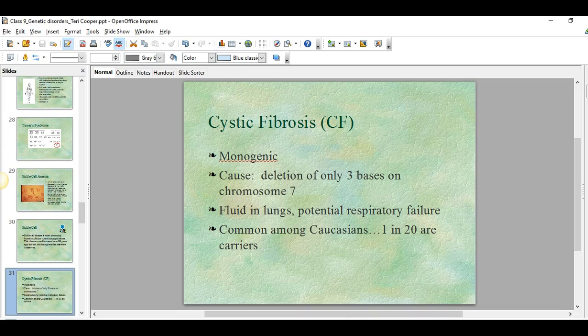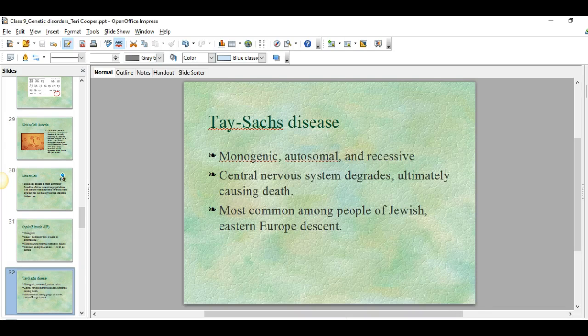Cystic fibrosis is a monogenetic condition caused by deletion of only 3 bases on chromosome 7. People have fluid in their lungs and might have potential respiratory failure. It's very common among Caucasians. 1 in 20 are carriers of this disability.